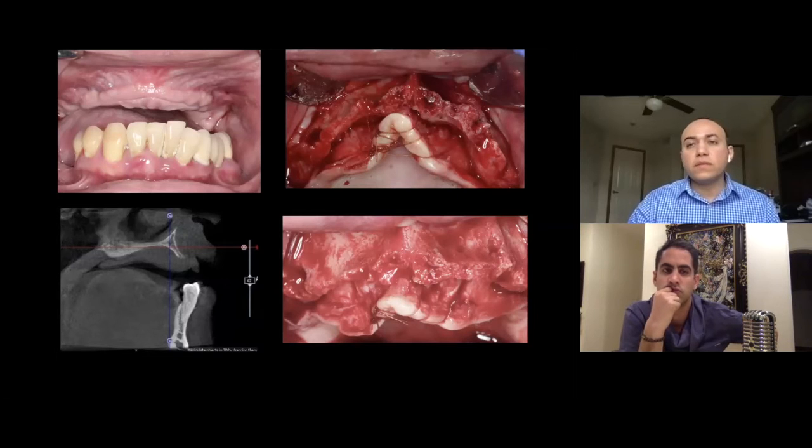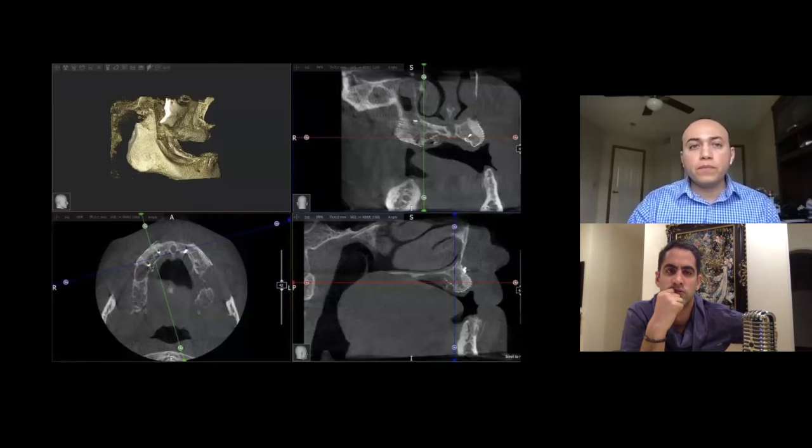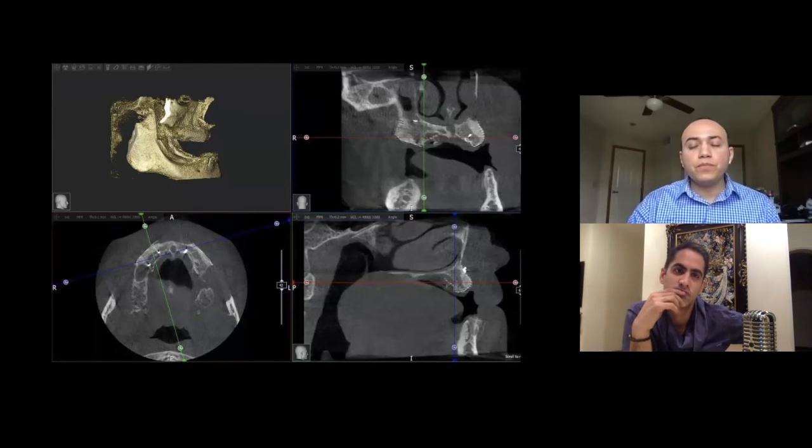Now, this is a case I just mentioned about an edentulous maxilla. The patient's denture doesn't fit. We open the flap, very thin defect, especially in the top right side. Bilateral titanium meshes, primary closure. I use a mix of allograft and xenograft, either 70-30 or 50-50. Both of them were mentioned in the literature. And this is a scan taken just before we remove the titanium meshes.